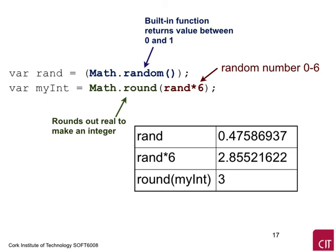Now what math.round does is it converts a real number to an integer. So if you give it 3.2, it'll come back with 3. If you give it 1.9, it'll come back with 2. So it rounds up or down, whichever is the closest. It'll take a real number, a decimal as we might call it, and convert it to an integer. Everybody get the idea?